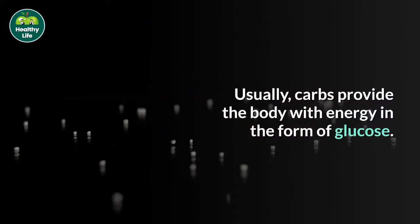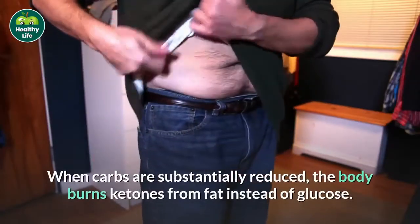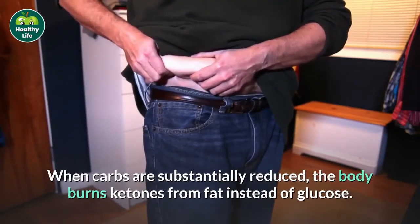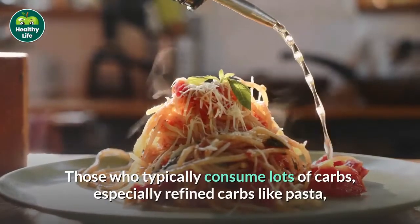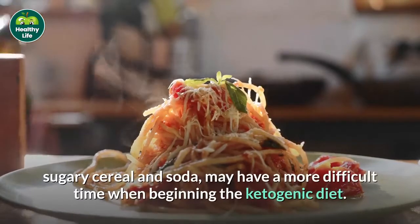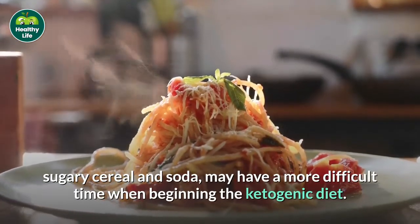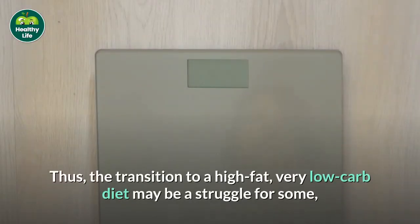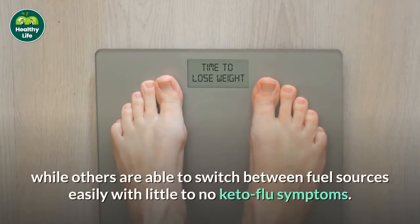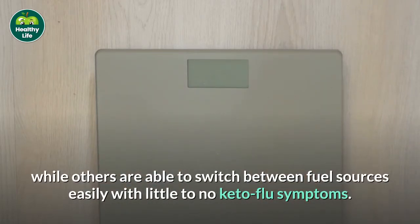Usually, carbs provide the body with energy in the form of glucose. When carbs are substantially reduced, the body burns ketones from fat instead of glucose. Those who typically consume lots of carbs, especially refined carbs like pasta, sugary cereal and soda, may have a more difficult time when beginning the ketogenic diet. Thus, the transition to a high-fat, very low-carb diet may be a struggle for some, while others are able to switch between fuel sources easily with little to no keto flu symptoms.